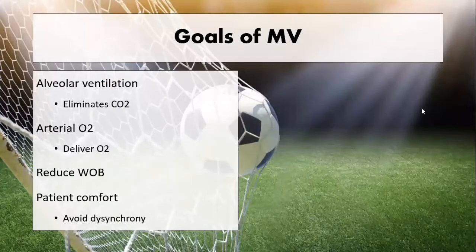So what are the goals of mechanical ventilation? And I suppose the goals of mechanical ventilation would be similar to those in your COVID patient. So the goals would be to eliminate CO2, so to give the patient adequate alveolar ventilation, as well as to deliver oxygen. So we know that we can deliver oxygen through the high flow nasal, but the goal of mechanical ventilation is to have an ET tube in place so that you're able to then effectively deliver oxygen.